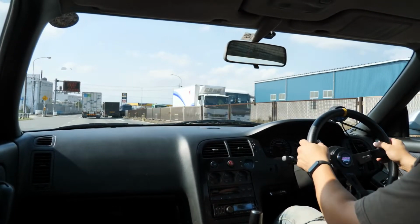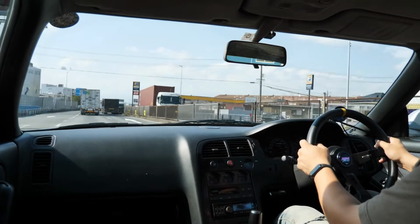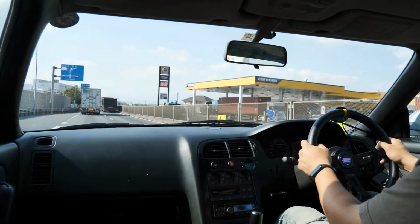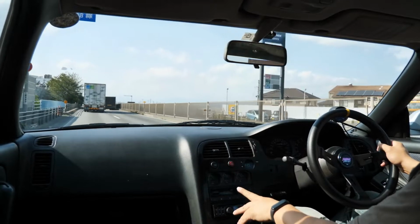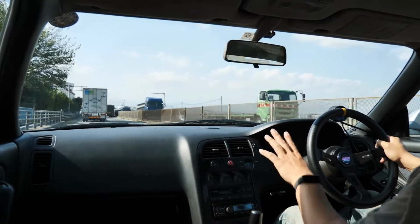Also got coilovers on here. Actual Volk Racing wheels, so that's nice. A little bit wider than stock. But overall, just a couple of decent mods. The coilovers, I'm not sure the brand, but they are adjustable, height adjust and everything.